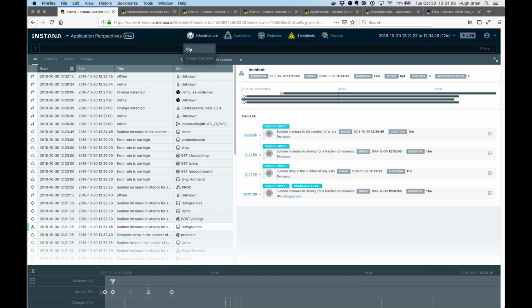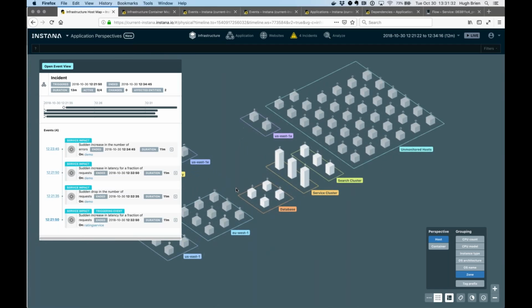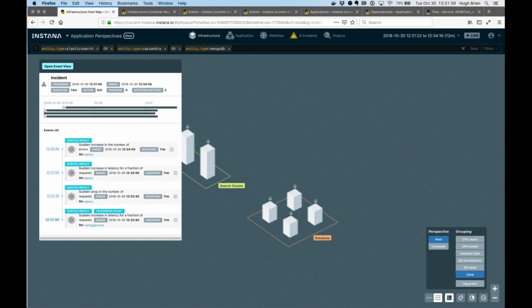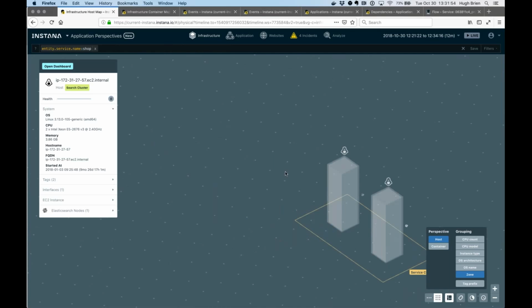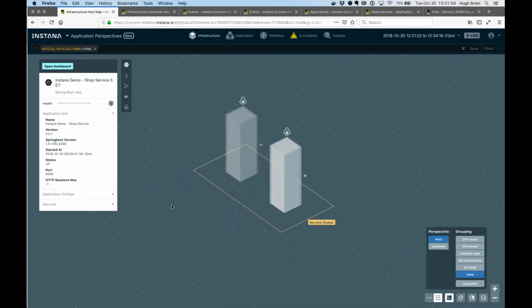All right, moving further, we also have the ability to filter. So I have a couple of filters just baked in here, and I can say, hey, show me all of the NoSQL databases, for example, in the system. And we can see those here: Elasticsearch nodes, Mongo databases, Cassandra, etc. And again, if it's got a type on it, we can filter it. We can say just the Elasticsearch nodes, or show me all of the entities related to my shop service. Right? So that's a very powerful proposition.